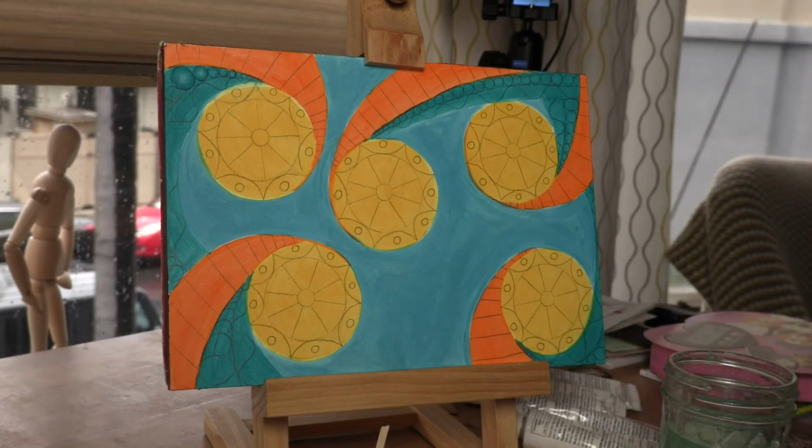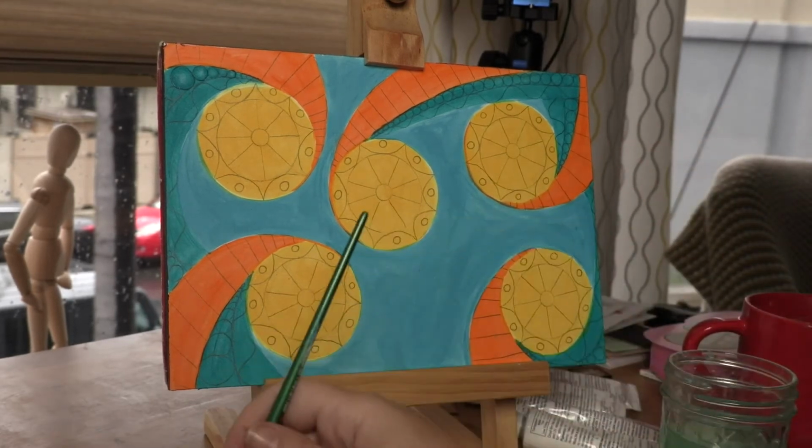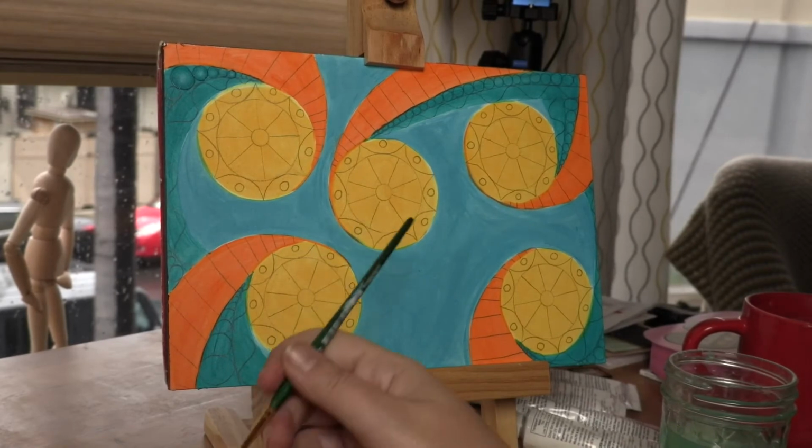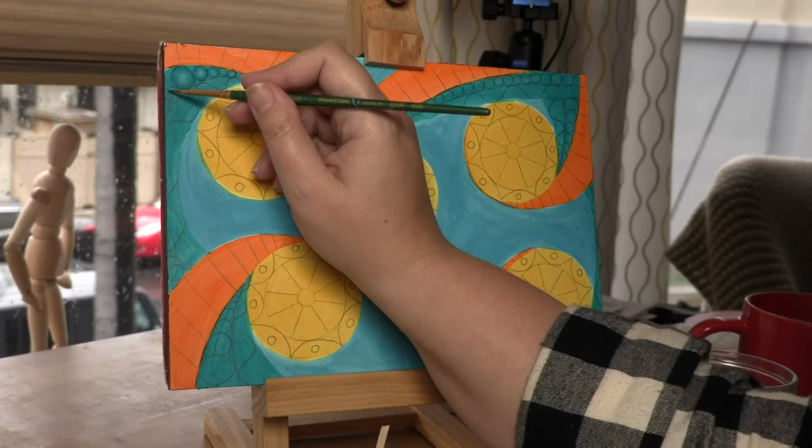Sorry, take a drink of my coffee there. I did a piece inspired by redwoods. I'm not going to say they look like redwoods. It's shapes making redwoods.